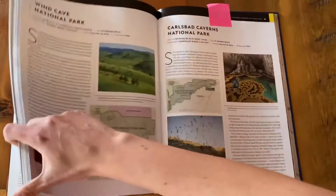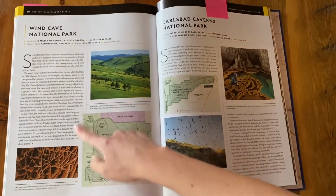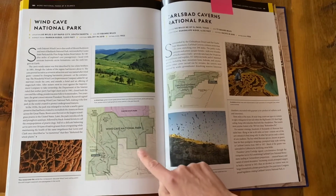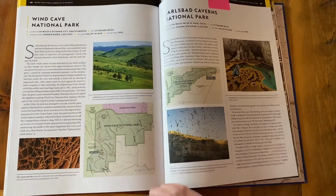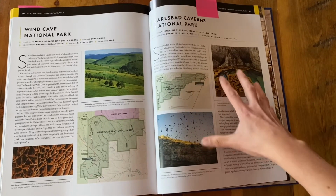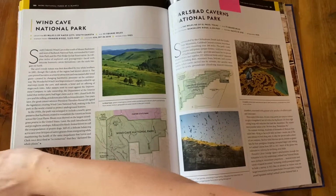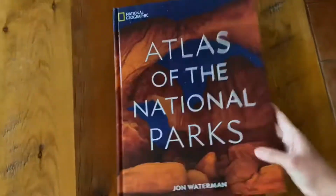Let me show you one of the other parks. For example, here you go. So Wind Cave, they just have a 1-page spread. And I guess they do have a bit of a map here. Carlsbad, 1-page spread. So not all parks are treated equally in this book. They definitely have more detail on certain parks.